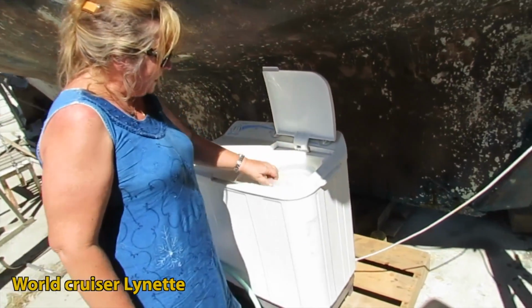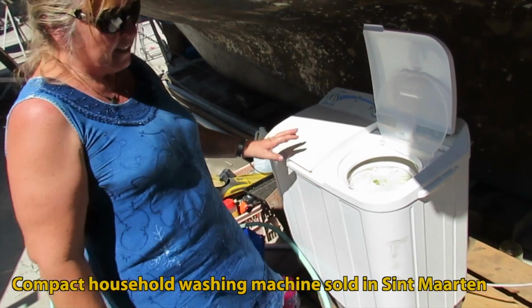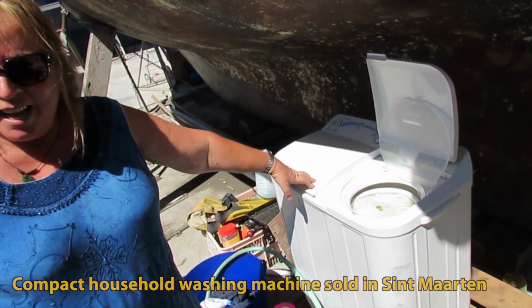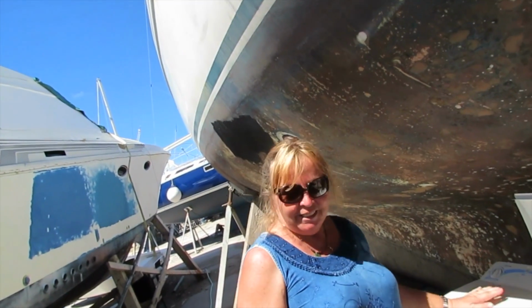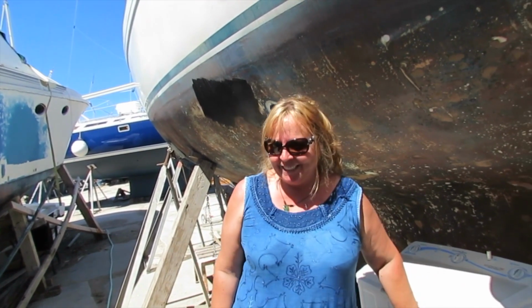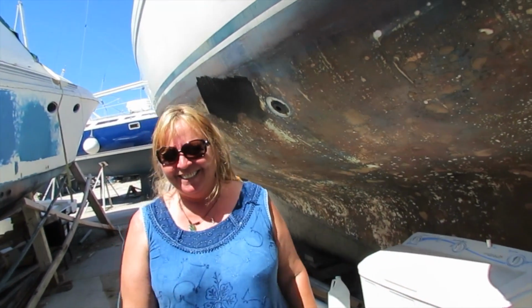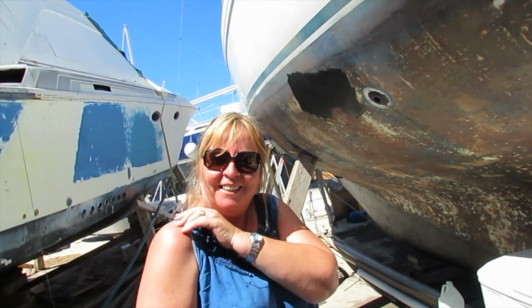And I was doing my washing. That's wonderful. Yeah, and it uses hardly any water, so we're going to take it with us. If I can find somewhere to put it inside the boat, I'm going to take it. I bet you'll try really hard because it's a real convenience, isn't it? Yes, well, after so many years of washing in a bucket.